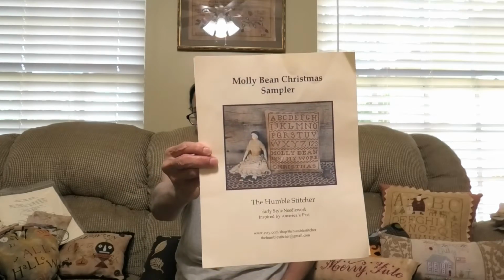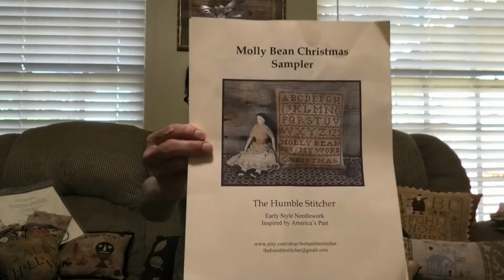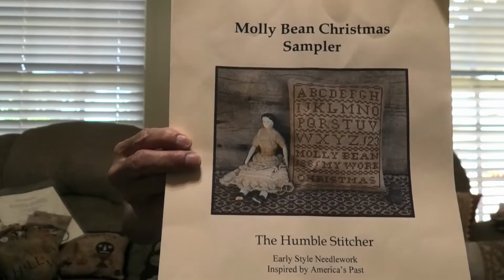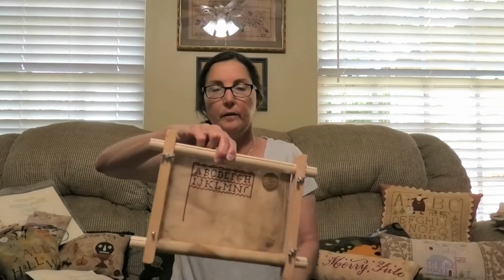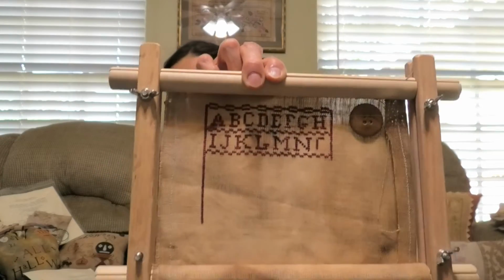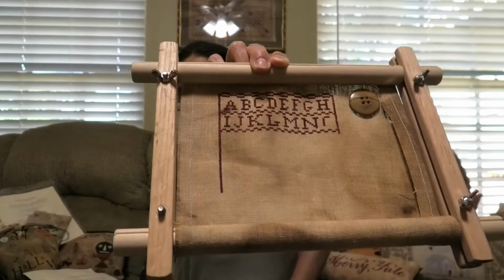I had that piece of linen. I actually had another piece, so I started this while I was away in the Keys, the Molly Bean Christmas Sampler. Can you see it? And I'm also doing this on my own linen. Isn't that pretty?